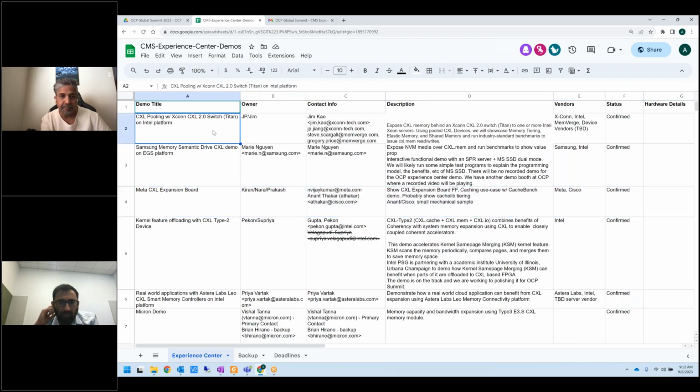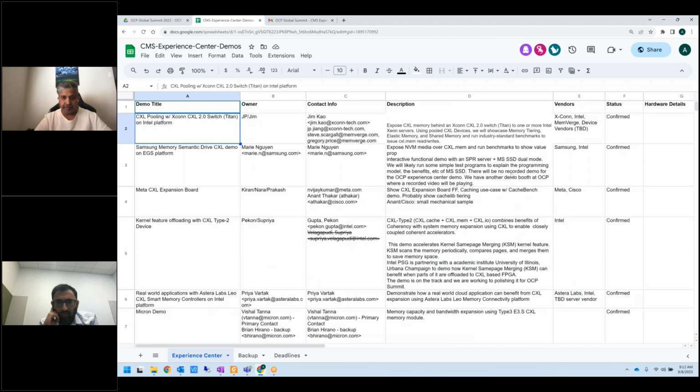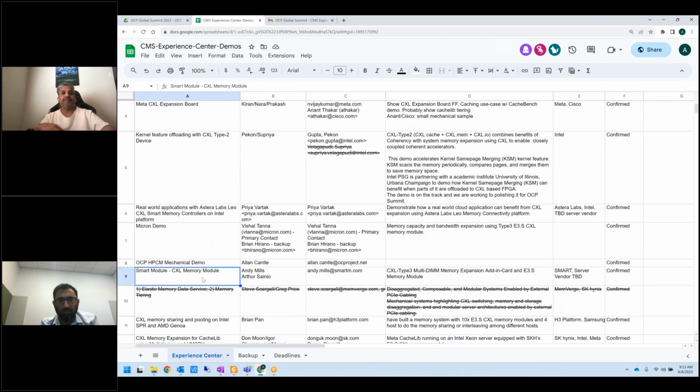Let's just go through the list and see what it turns out to be. Do we have Jim or JP? Yeah, I'm on. So JP, this and the line item, I don't know if Andy is there, CXL memory module, smart module. Which is the other one where we have the XConn switch in the demo? And can we consolidate these two?